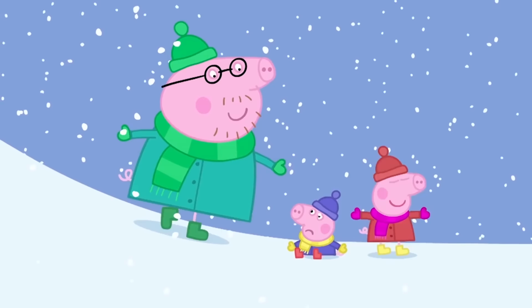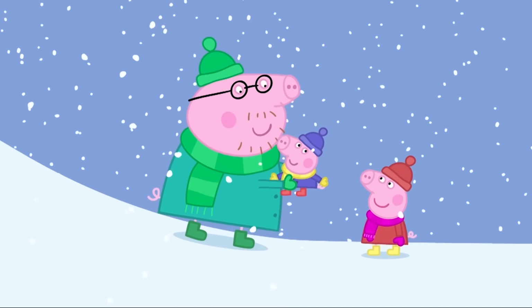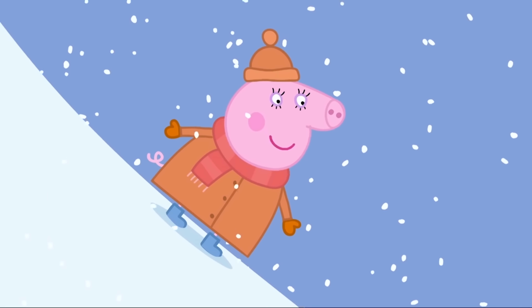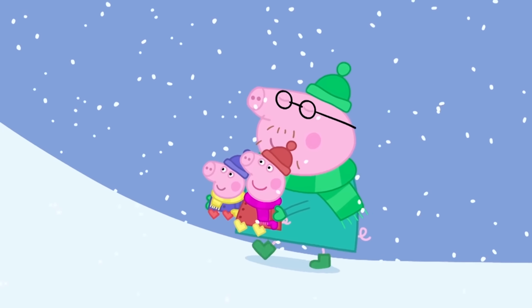It's quite easy to slip on the hill. Maybe I should carry George. Daddy, can you carry me too? All right, Peppa. Just be careful you don't slip over, Daddy Pig. Don't worry, Mummy Pig. Remember, I've got an excellent sense of balance.